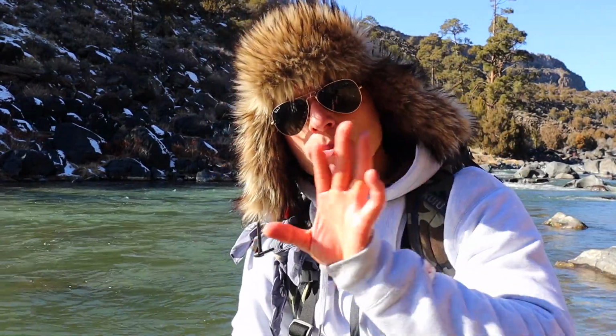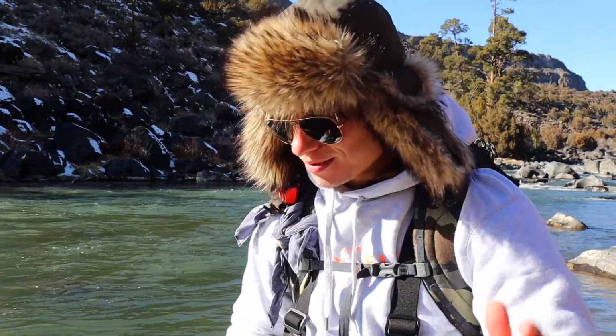Oh, this is fun. We're kind of hopping and bopping through pockets, just finding where the fish are sitting. And it's not easy, but you can kind of see the boulders, and that's where I'm targeting, in between those little soft spots. These fish just stack up in there.